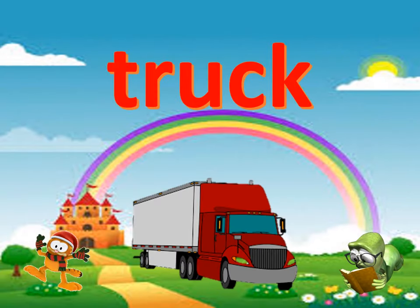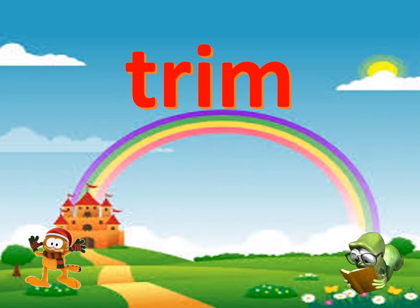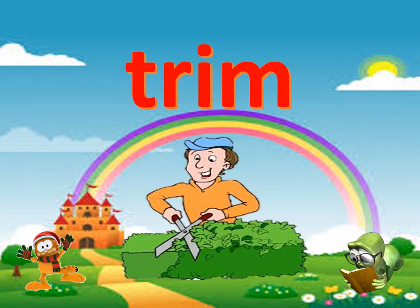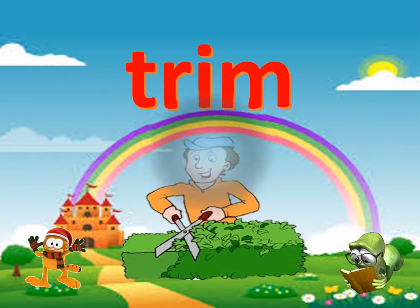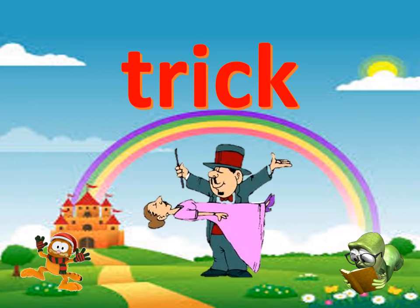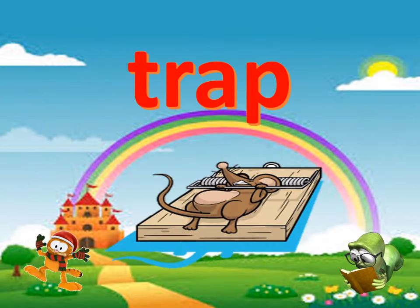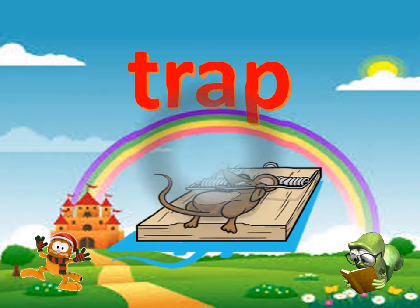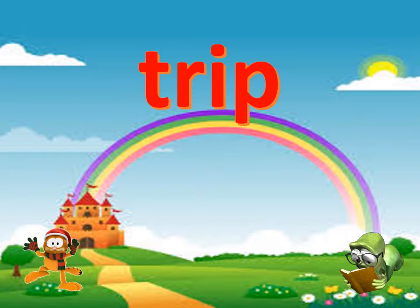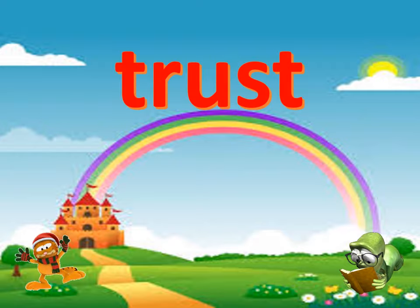Truck. A big red truck. Trim. The boy trims the grasses. Trick. The magician does a magic trick. Trust.